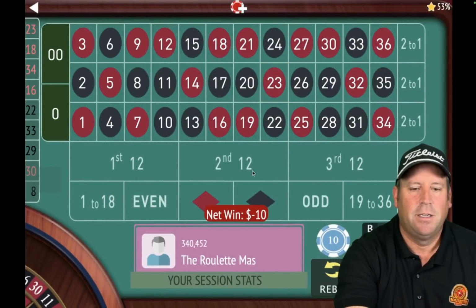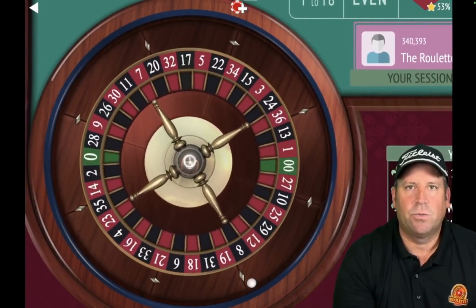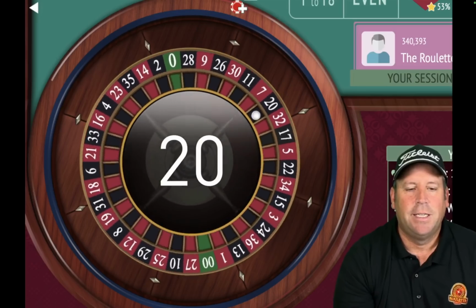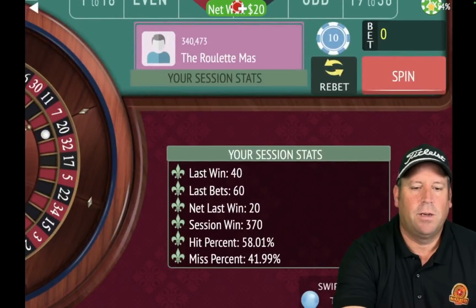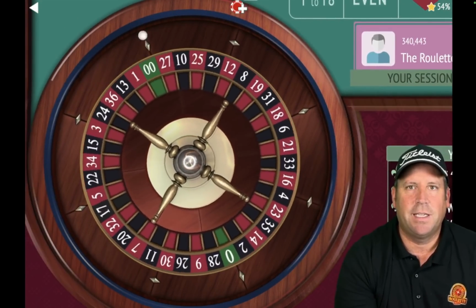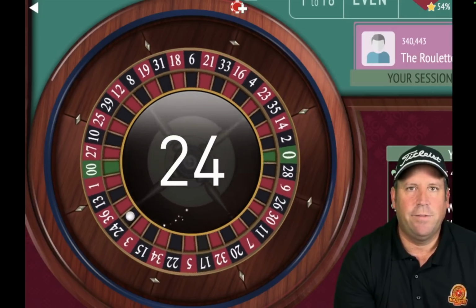That's a loss. So we double and move to the right. Again, it goes red, black, red, red, black, black on losses, and when we reach new session profit, we start over. That's a 20 black, and that's a win. We're up 370, new session profit. You have to keep track of that new session profit with this one. That's how you keep going and staying in sync, and that's a 24 black.